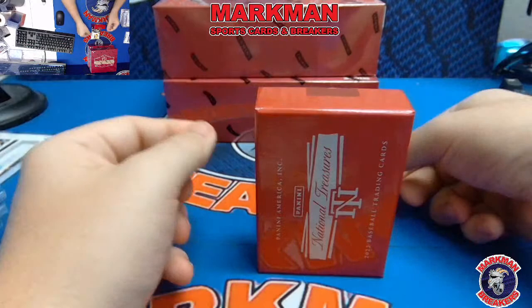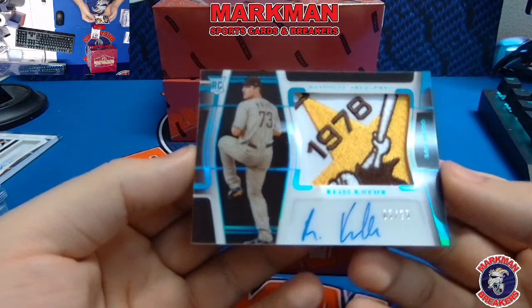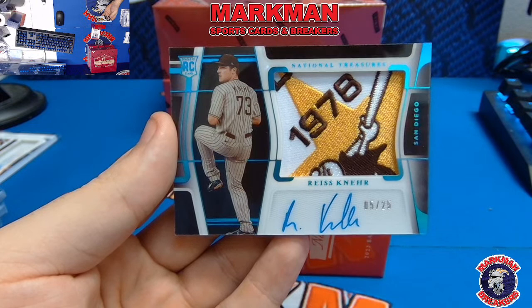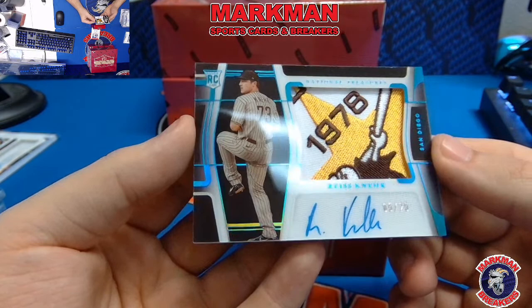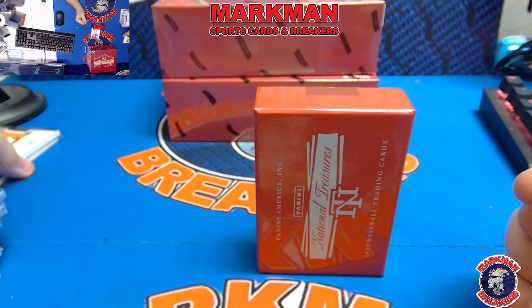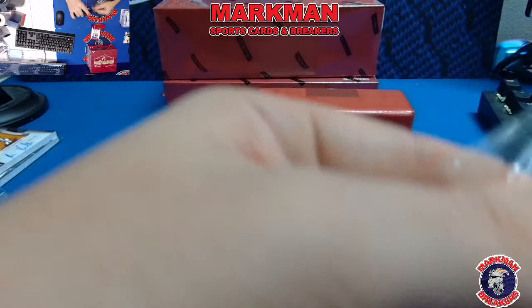Next up. Oh, man. Reese Nair. Look at that patch to 25. Reese Nair for the Padres. That is awesome. That is sweet. Look at that patch. You got the little swinging friar to 25. And I'm going to have to put this in a mag. I don't have one with me right now. It's a really big one. So, put a sleeve on this one. Because it is a big card.